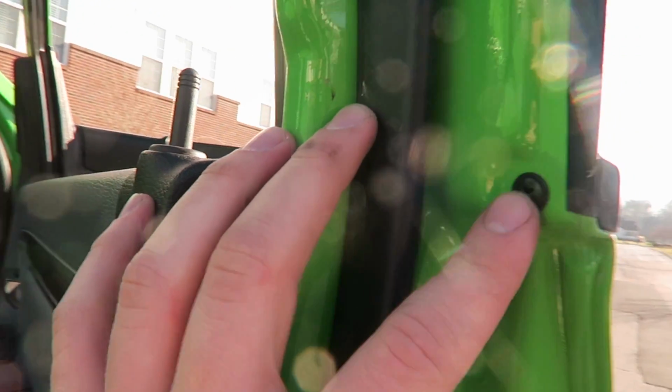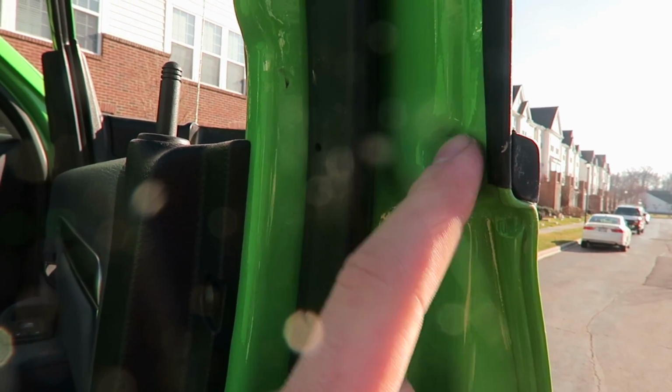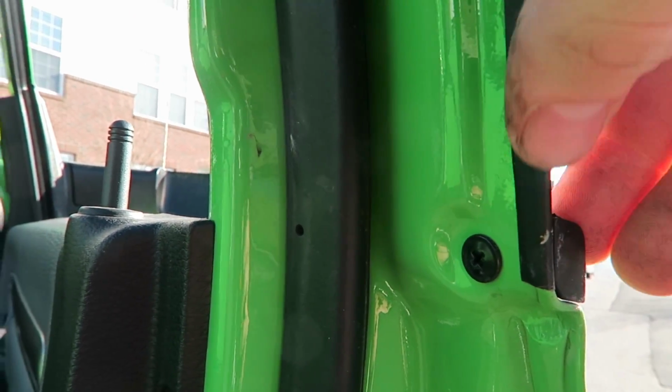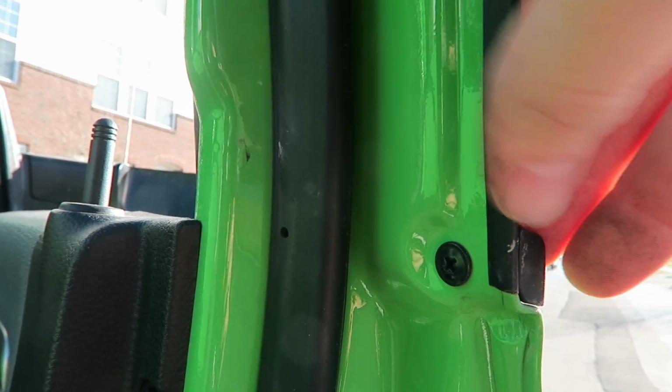Wow. On the front here, this one's a little more accessible. It's out in plain sight. It's this screw, and then this will come off. And you can even get your finger behind the vinyl right here on the inside of the window. So this one will be so much easier.